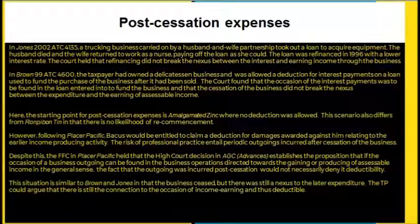So in Jones, for example, in 2002, the commissioner tried to argue that, look, when a business had ceased, refinancing the loan that was required to pay off that business would break that chain. And the court said, no, there's no breaking in that nexus between income from the business, which had ceased several years prior, and the outgoings, the interest on the loan, even though they got refinanced. Similarly, in Brown, there was a loan for a delicatessen business, and the courts were also happy to allow that deduction even after that particular business had been sold.